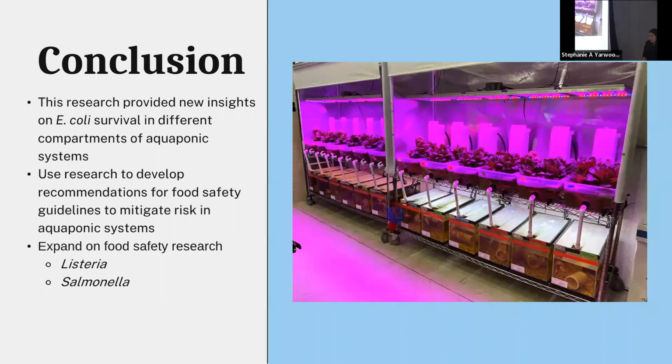We have 3 different layers in our filters. The top one is just to filter out solids, because we saw a lot of solids from fish waste. That was why we had to decrease it. So in the second trial, we saw a lot less, but we didn't do any specific analysis on total suspended solids.